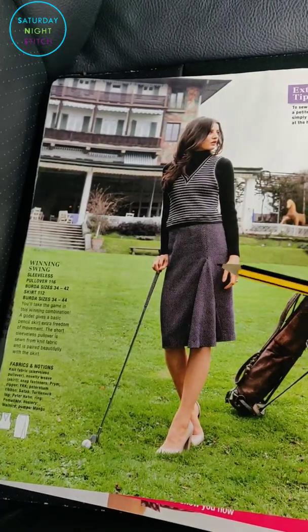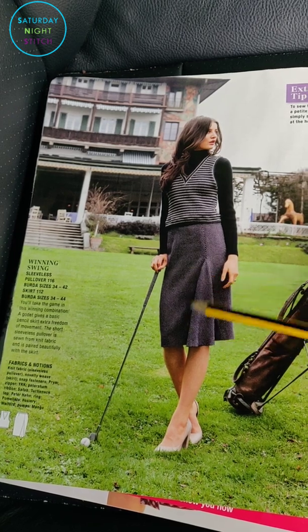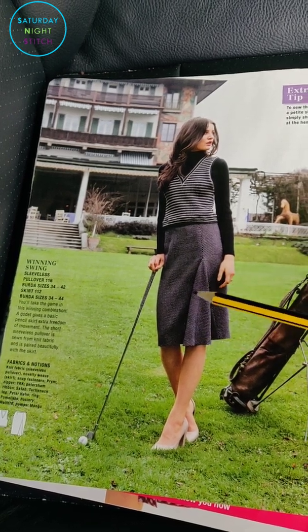Oddly enough, I like the idea of inserting a godet on here. I like how it creates an asymmetrical look and some interest.